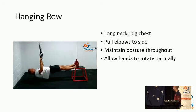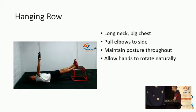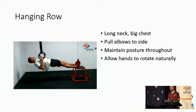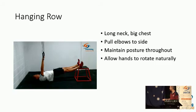But if you don't have rings, if you don't have a box, you can use a dumbbell in that classic bodybuilder dumbbell row. I don't mind it as an exercise. If you have a cable machine row, get after it. There's a million ways to get these movements as long as you're getting them in an effective way. Let's keep moving.